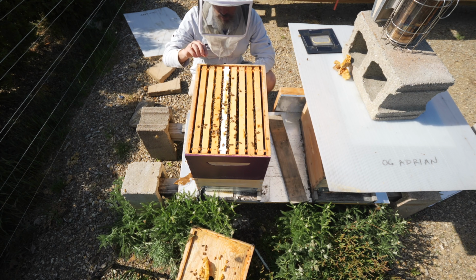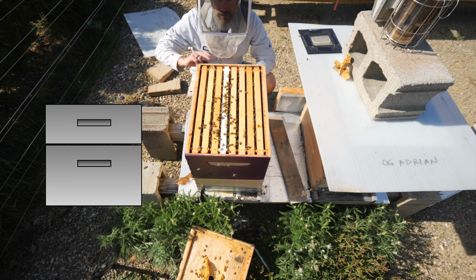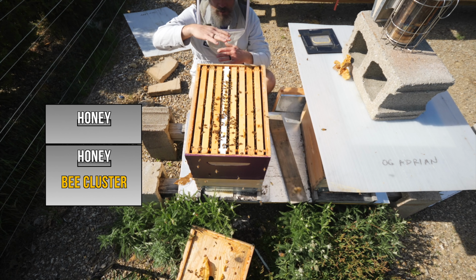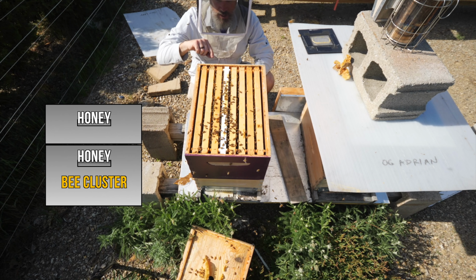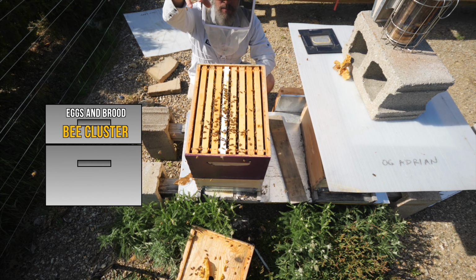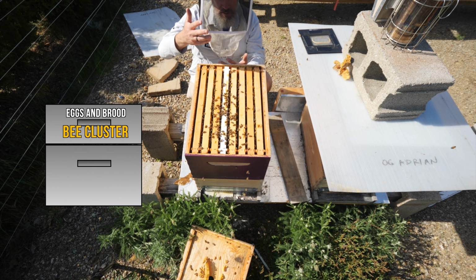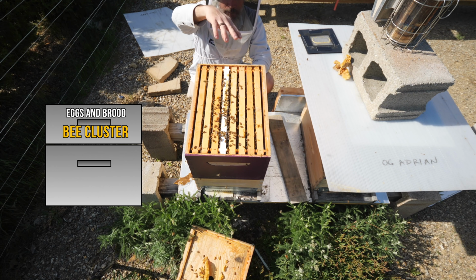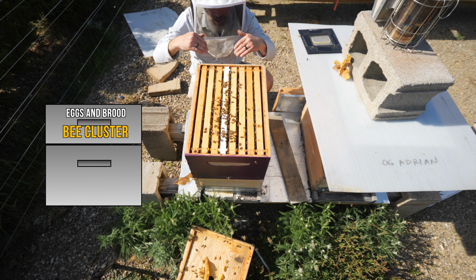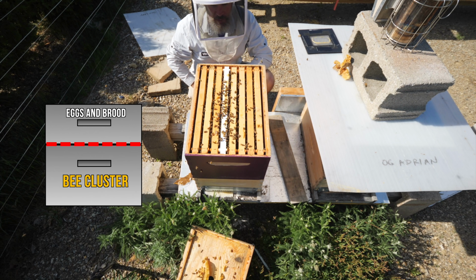I keep a deep and a medium for the winter. Two years ago, I kept the deep on the bottom, medium on top. Come springtime, my queen was laying in the medium. She was up in the medium, and I couldn't reverse boxes because they were already in place. I had the deep on the bottom, medium on top, but the brood was all up top and the queen was up top. So I had to get her down, exclude her. There was brood all up in the medium. It was a big mess.